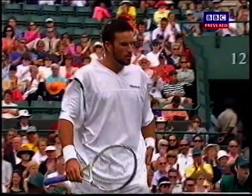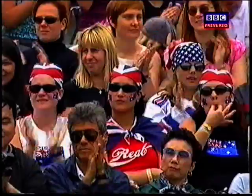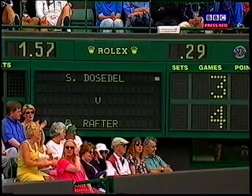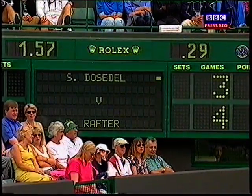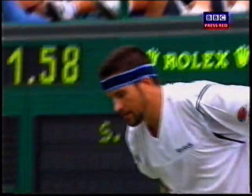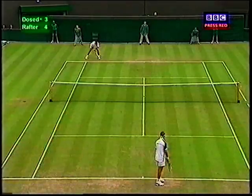John Rafter, new balls, please. Yes, Rafter looks up at Tony Roche there. He has to acknowledge that that was tough. Rafter leads 4-3 in the first set. New balls for him now. Trailing 3-4.